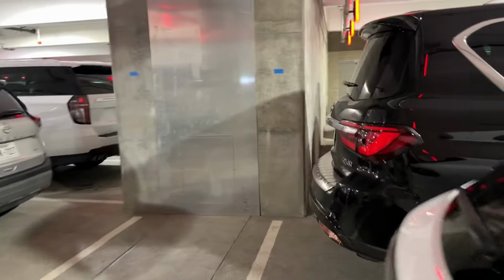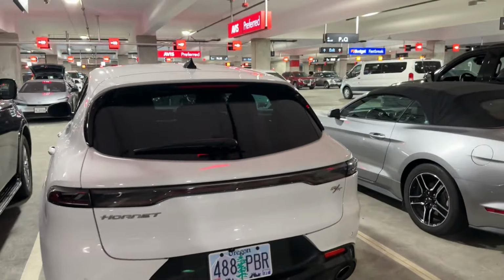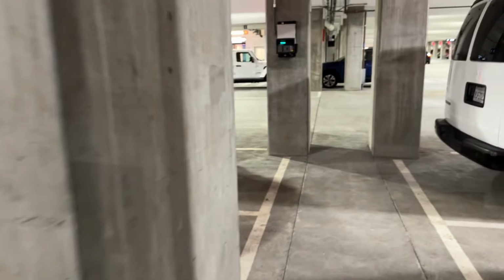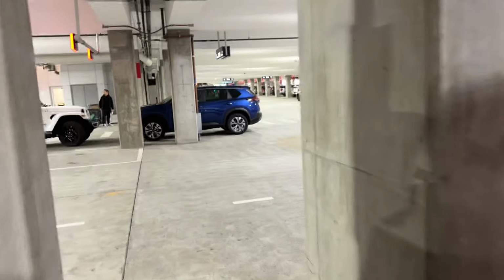Stellantis is having a lot of problems over North America selling their fleet. But, you know, I'd probably try that sometime, especially the RT. If it's got a bit of an exhaust on it, it'd be kind of fun, maybe.